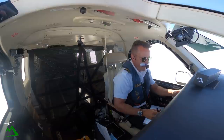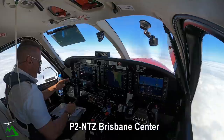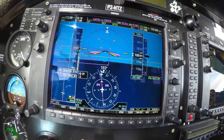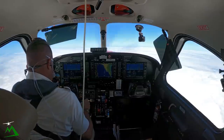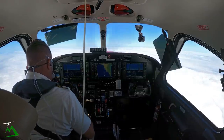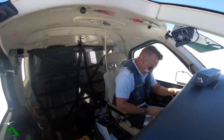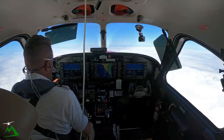Brisbane Center, Papua 2, November Tango Zulu. Papua 2, November Tango Zulu, maintaining flight level 180, standing by for clearance. Papua Tango Zulu, you're identified. Clear to Cairns via PUPEB, flight level 180. Clear to Cairns via PUPEB, flight level 180, Papua Tango Zulu.